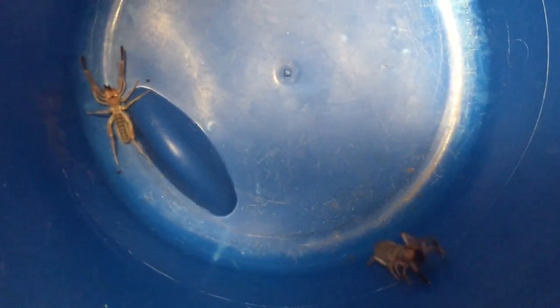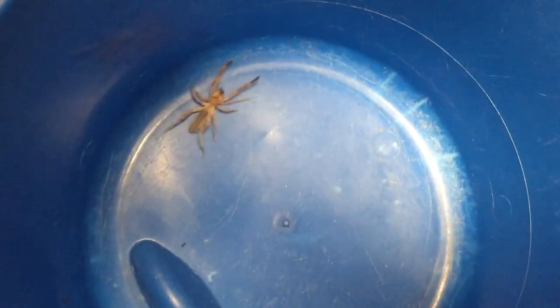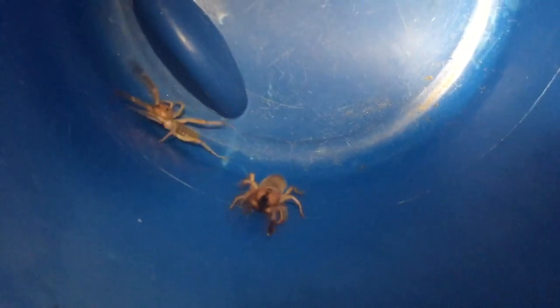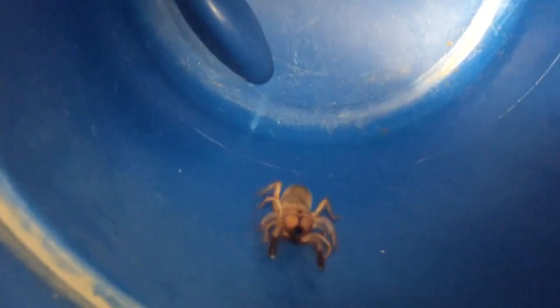Keeps trying to climb up the bucket where I have them. What do you guys think? These things are huge. And they're kind of mean looking and scary.